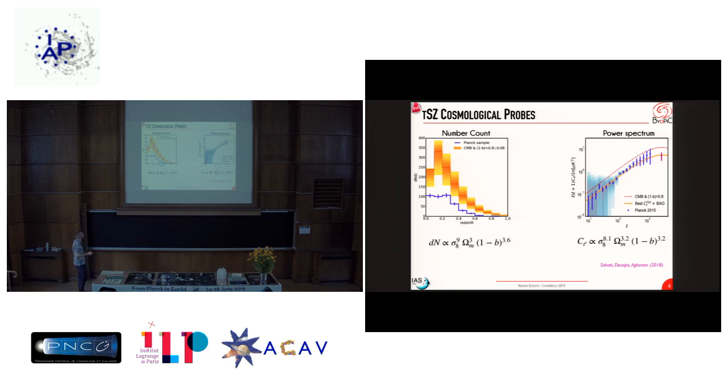If we come back to the first plot, showing the tension that we had between SZ and CMB, in terms of statistics it was just 2.5 sigma, something like that. But if you look at it in terms of number of clusters, it's a factor of 3 between what we observed and what we should observe if the assumption on cluster modeling is right and the CMB cosmology is right. So it's not so negligible when you see these numbers instead of just ellipses.